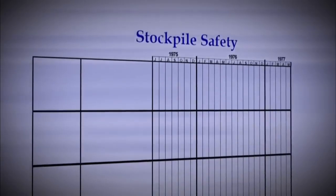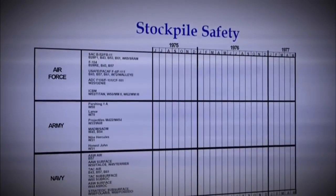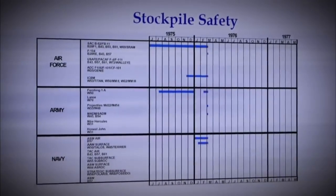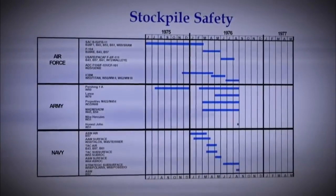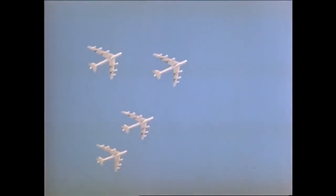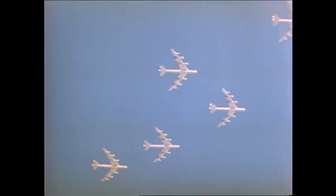Give the DOD credit. Once they decided to go do the stockpile review, they went at it with, you know, enthusiasm and I think with a real hard look, not only this time at the weapon, but at the weapon system. Beginning in the summer of 1975, joint technical working groups were formed to evaluate each category of weapon and weapon system against modern safety standards. This was a joint review process. We had people from the laboratories and from the Department of Defense working together as a team to review the system. Strategic air-delivered weapon systems on alert were given first priority.